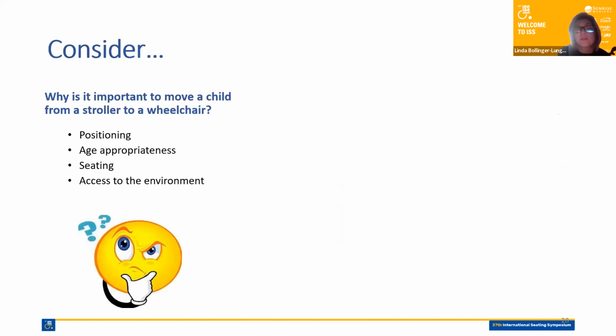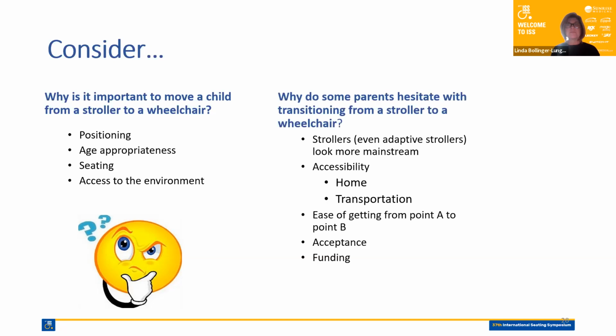So let's consider why it is important to move a child from a stroller to a wheelchair. One is for positioning, right? Although those strollers had some positioning, it's really not that dialed in, right? We want the child to be in something that's age appropriate. We want the seating to be able to give them access to their environments and all of the benefits of seating, right? And so because of this, many times we are, again, the individuals bringing this to the family's attention that it's time to move from an adaptive stroller to a wheelchair.